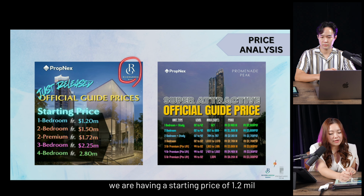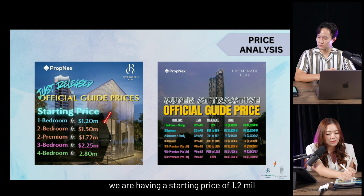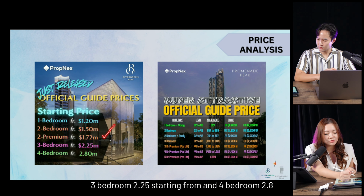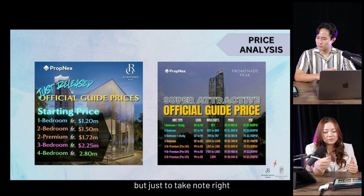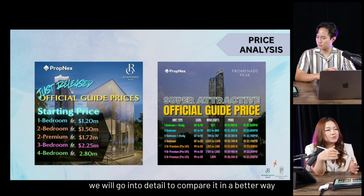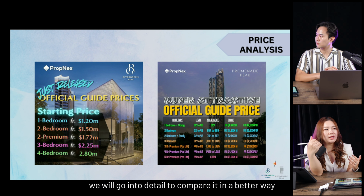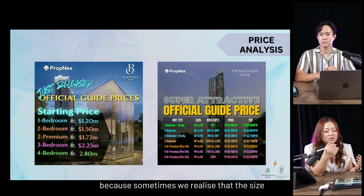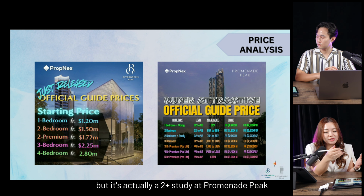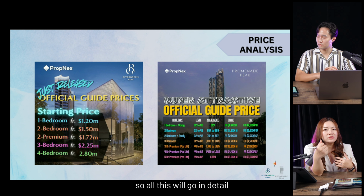For River Green, we are having a starting price of 1.2 mil and 2 bedrooms is 1.5. 2-bed premium 1.72, 3-bedroom 2.25 starting from, and 4-bedroom 2.8. But just to take note, because the sizes at River Green are slightly smaller, later we will go into detail to compare it in a better way, because sometimes we realize that the size at River Green can get you 3 bedrooms, but it's actually a 2+ study at Promenade Peak. So all this will go in detail.